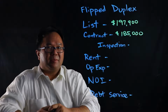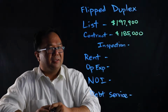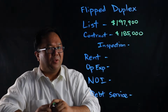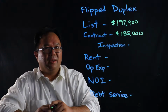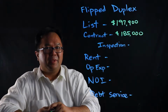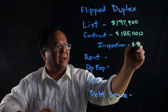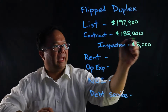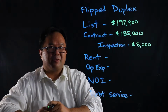And after we did the inspection, we found that there was some electrical work that needed to be done. And you saw those Zinsco panels. There was one of those in each unit, and there was also the Zinsco panel on the disconnect, which all of that needs to be addressed. So what we're doing is we're getting a $5,000 credit at close. That's what we got for that electrical work.